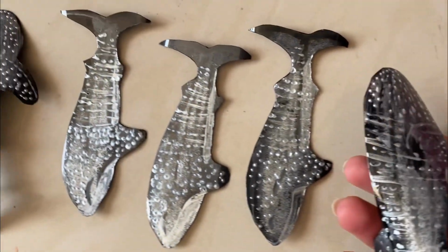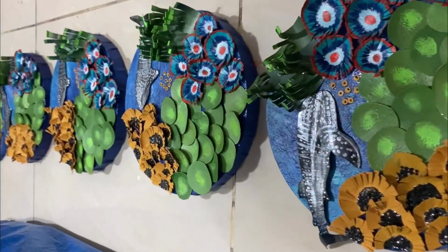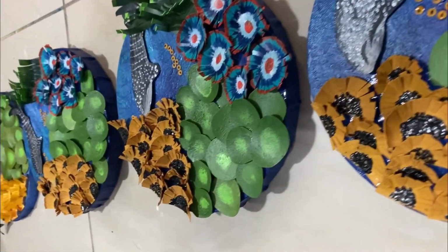These organic curves were the blessings from the plastic bottle itself. I didn't do any magic on that. And this is how the finished artworks look.